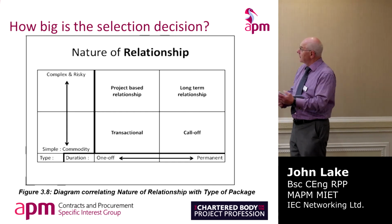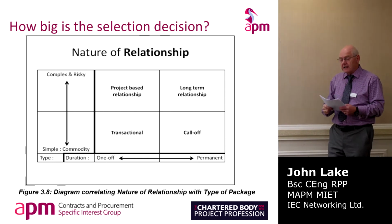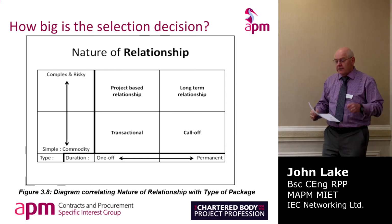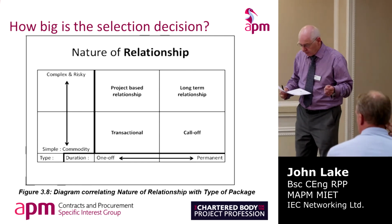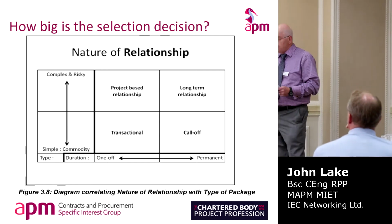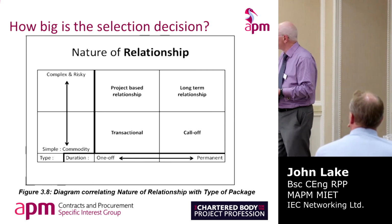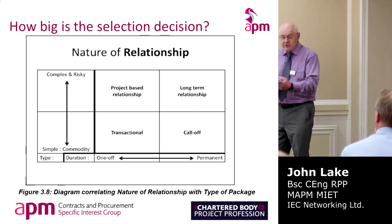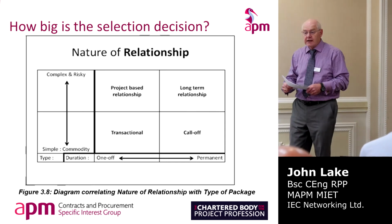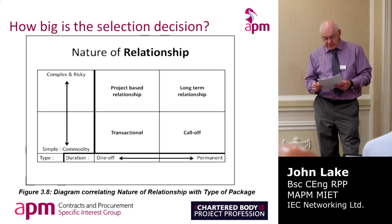And also, it determines the risk element that you're putting into the management of your contractor, or where you're procuring from, that in fact they could become quite an important factor in the delivery of the whole project. So when you determine what kind of relationship you're going to have, you need to take into account what the consequences could be and manage the people accordingly.